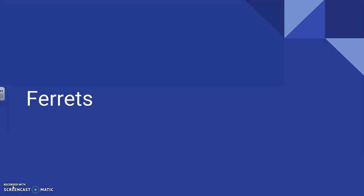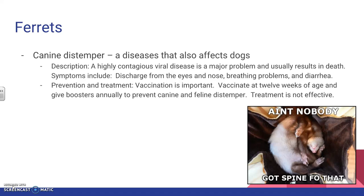And last but certainly not least, at least for this video, would be ferrets. So, ferrets can actually catch canine distemper, which is another disease that also affects dogs. It's very highly contagious. It is a virus, and it's a major problem. Typically, it results in death for your ferret.